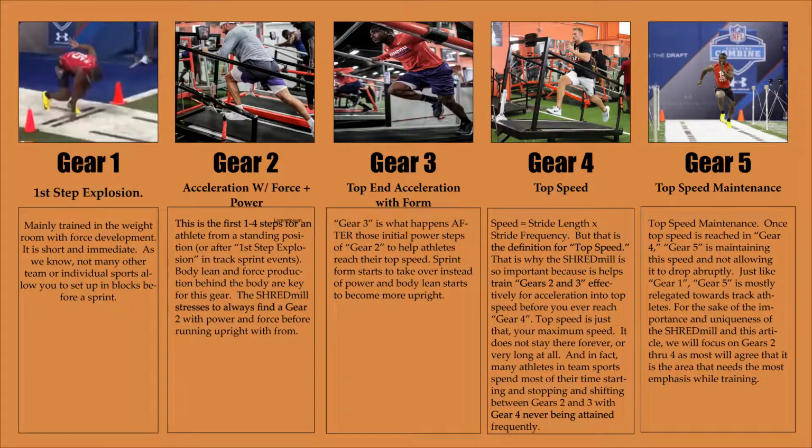Gear 1, first step explosion. Gear 2 is acceleration with power. Gear 3 is transferring to your top speed. Gear 4 is your top speed. And Gear 5 is top speed maintenance.